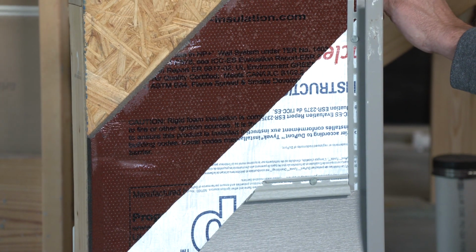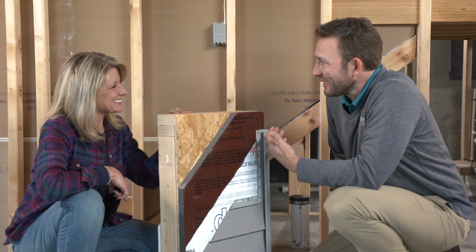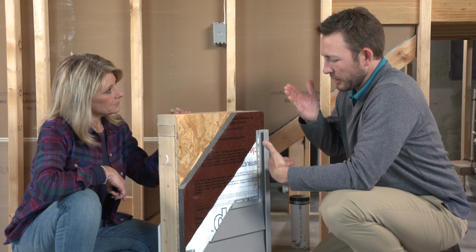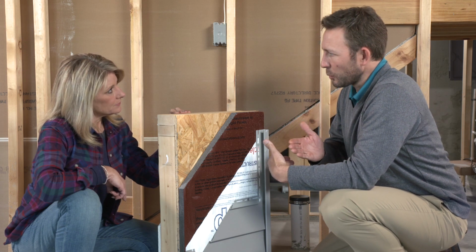A good analogy I've heard is, in the middle of winter, would you rather wear your parka on the outside of your body, or would you rather eat it? And I think the answer is pretty obvious. To add to that, we always put a house wrap on our homes that really does a great job of shedding water. It can be in a shingle fashion, and we don't have to worry about failures of tape components and things like that.